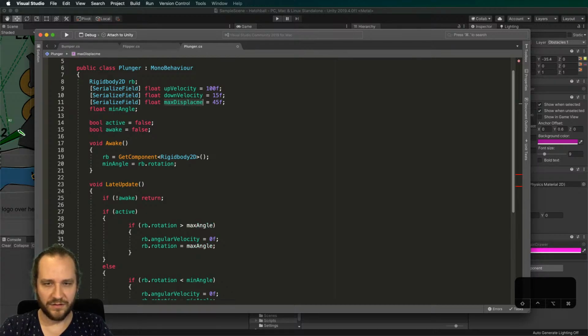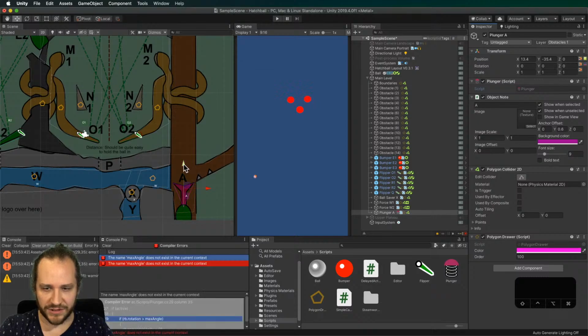And then max displacement, and that's the amount of displacement I want to have over the y-axis. Let's just see how much that needs to be. Yeah, I know there's lots of stuff going on here. So that's 35.3, and we'll probably want to let it go back all the way into the mouth of the animal that's there. What was it again? A chameleon? 37.8, 35.3.